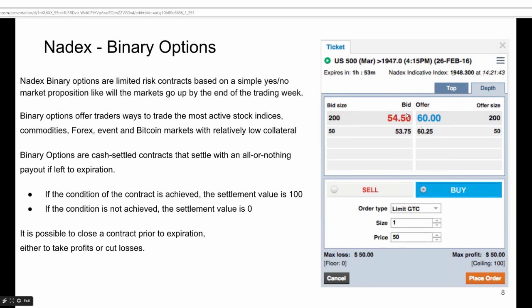So if you just bought this contract, and the market went sideways, up, or even down a point, you would actually make $40 per contract. Now you can see the offer here is $60. If the total value of the contract is 100, 100 minus 60 equals your reward. Now if you sell on the bid, 54.50 is actually your reward, making 100 minus 54.50 your risk.